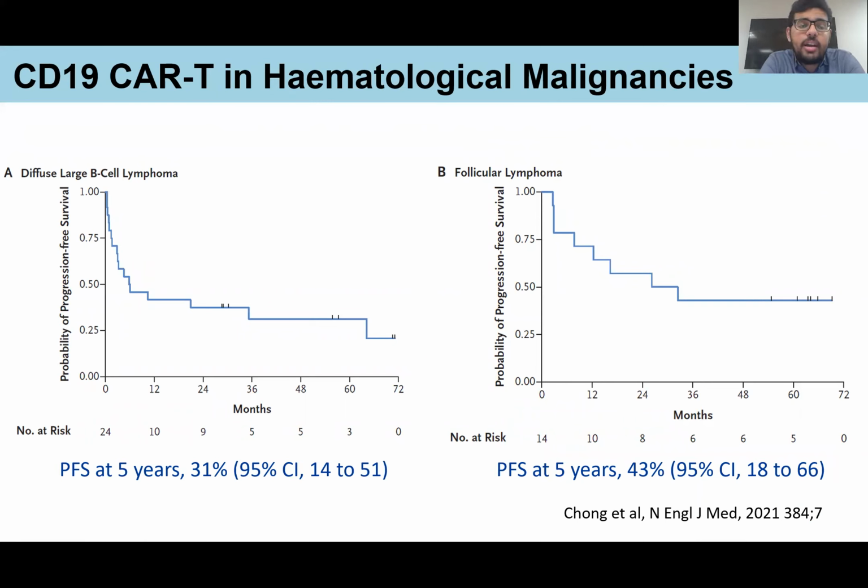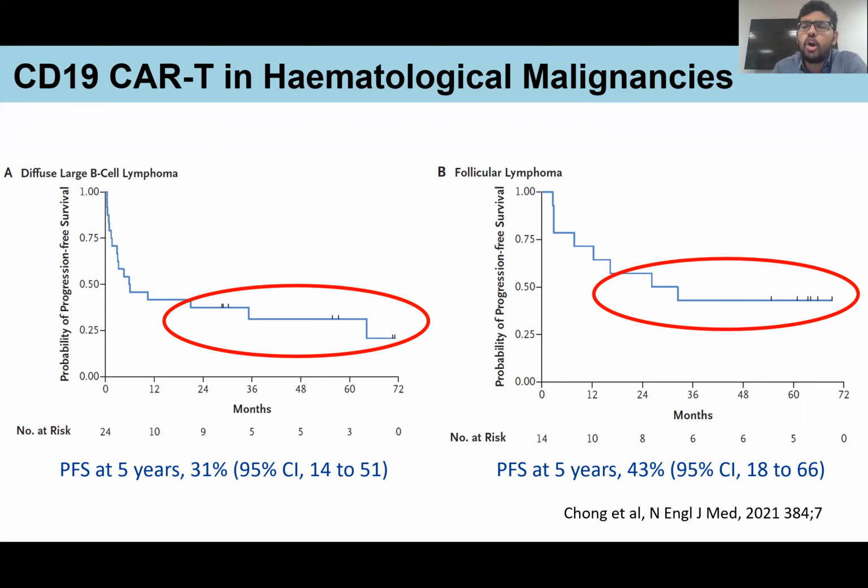And also, we have some long-term survival data from a CD19 CAR-T trial that was published a couple of weeks ago in the New England Journal of Medicine. The interesting thing we can see is that the progression-free survival in patients with diffuse large B-cell lymphoma is actually 31%, and in follicular lymphoma, it is 43%. And this actually recapitulates the long tail principle that we initially observed using immune checkpoint inhibitors in melanoma, proving the evidence that immune therapy is actually very effective in a subset of patients, but it leads to durable responses.